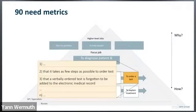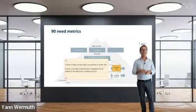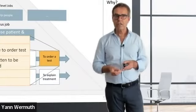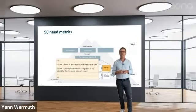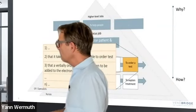For example, we are in the step to order a test. The expectation of the doctor is that it takes as few steps as possible to order the test. I mean, he has to somehow initiate and order the test, and the criterion he's using is as few steps as possible. Or second example, he orders the test verbally, tells the nurse to order a test, and then it's not put into the medical records. You have to know this project was done in the US. In the US, they have medical records, and they have to do these charts. So these are two examples of metrics. We draw them out in the interviews. I think here it was about 42 interviews, half doctors, half nurses. We draw them out and list them and use them afterwards for a quantitative survey.